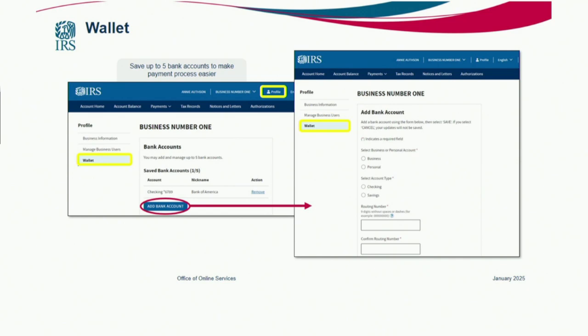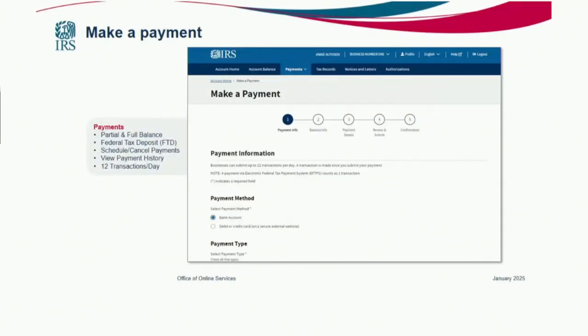Okay, moving on from the Profile page, we go to the Account Balance feature. Similar to Account Balance, you can access Make a Payment. You can access Make a Payment in multiple ways: from the Payments tab in the top navigation, from the Payments box on the Account homepage, or from the link on the Account Balance page. As the name implies, Make a Payment lets you make electronic payments directly from your bank account or by a credit or debit card. If you're using a card, you'll be directed to an external site to use one of our card providers.